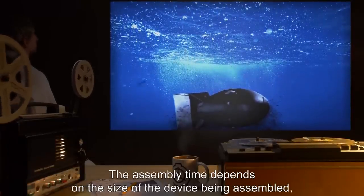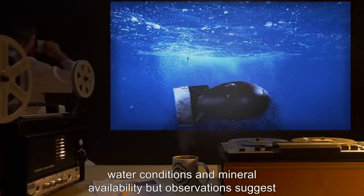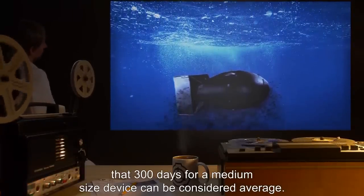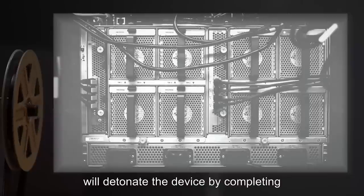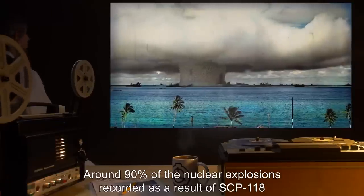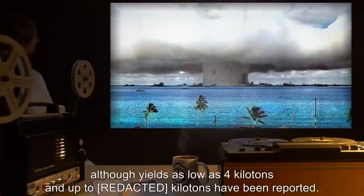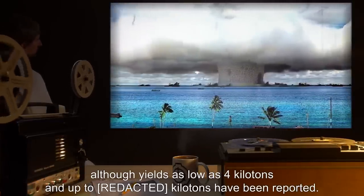The assembly time depends on the size of the device being assembled, water conditions, and mineral availability, but observations suggest that 300 days for a medium-sized device can be considered average. Once a nuclear device is finished, SCP-118 will detonate the device by completing a circuit in the trigger mechanism. Around 90% of the nuclear explosions recorded as a result of SCP-118 have had yields in the 20 to 35 kiloton range, although yields as low as 4 kilotons and up to kilotons have been reported.